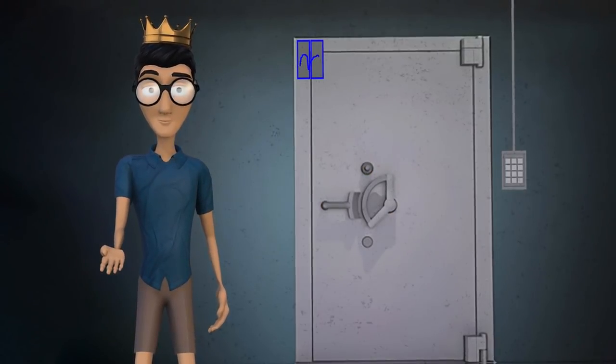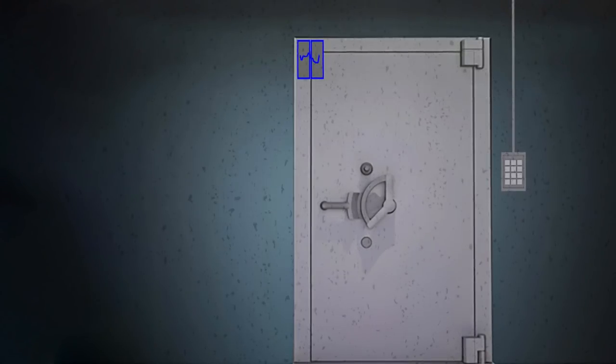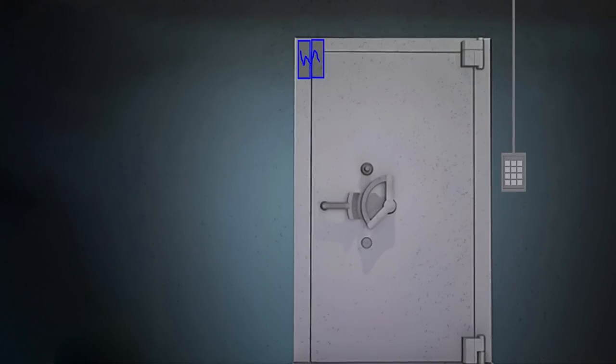Remember the magnetic field I mentioned? That was generated by two metal plates that sat side by side when the vault door was closed. If the door was open, the field would be broken and an alarm would be triggered. The thieves came up with an ingenious solution to this problem.